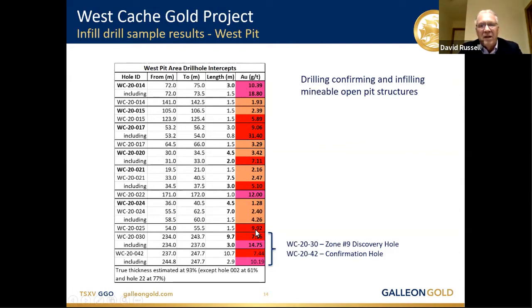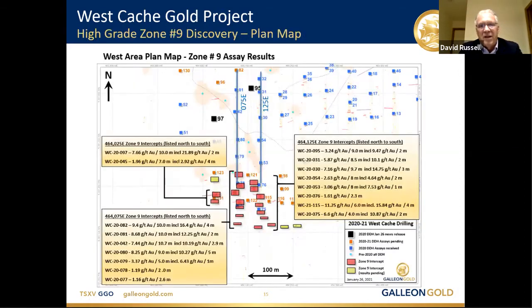Something's going on here. Well, then we went and hit in the south wall, Zone 9. And then we've got 20-30, 20-42. And we said, okay, we're off and running with a new zone. And you can see the grades here, 9 meters of 7 grams, or 3 meters of 14 grams, or 10 meters of 7 grams. So pretty consistent on the width and the grades on that zone.